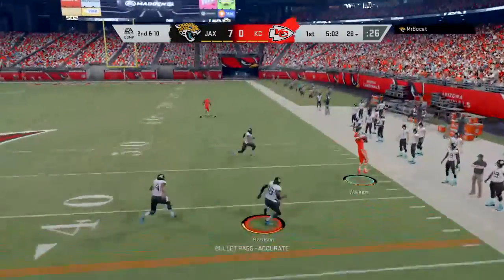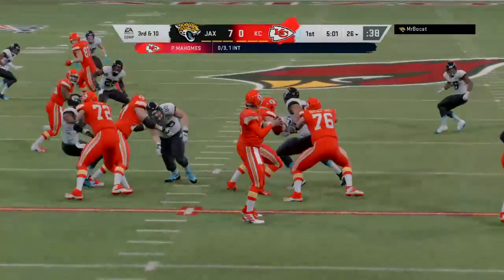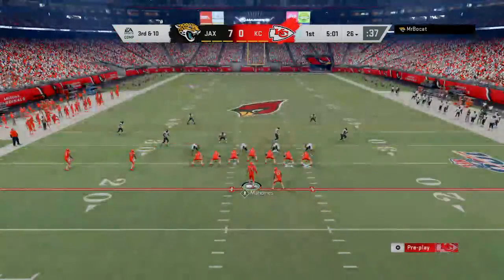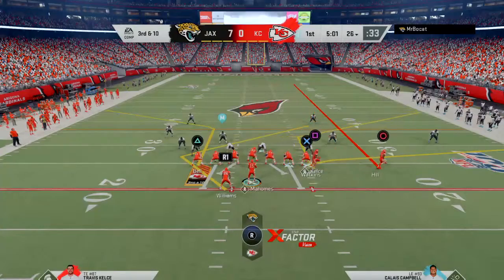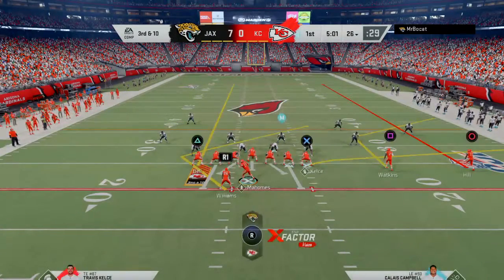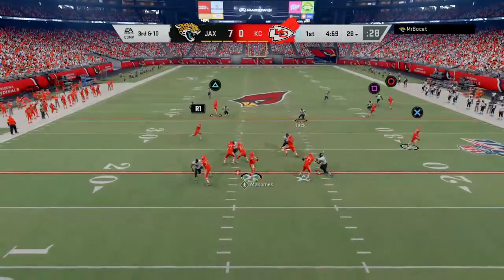It's Mahomes. And this one taken in on the right sideline, but not in the field of play. They say it's incomplete. The throw led him a little too far. It brings up 3rd down. Now they face a 3rd and 10 after back-to-back incompletions. Working from the gun.